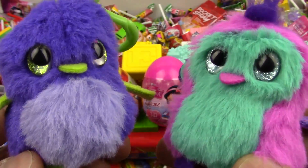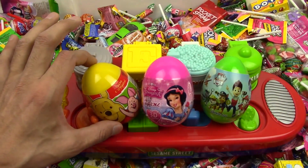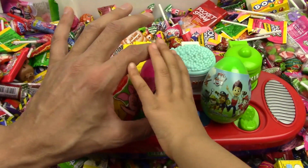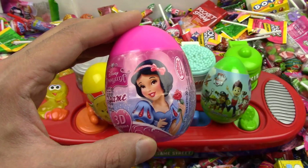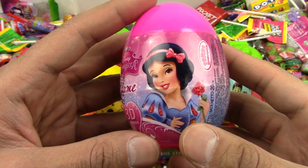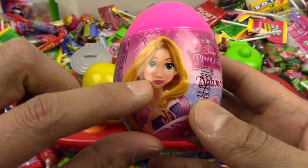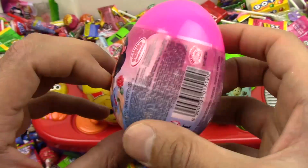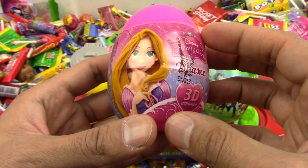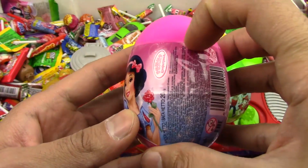Hey guys, it's Candyland. Yum, yum, yum. I'm gonna start with the yellow. I wanna start with the pink. Then you wanna start with the pink? Mm-hmm. Okay, let's do the pink. So this is the beautifulness, Snow White and Rapunzel. Let's see who else. I think it's just Rapunzel and Snow White. How about Snow White and Rapunzel next? Let's open it up.